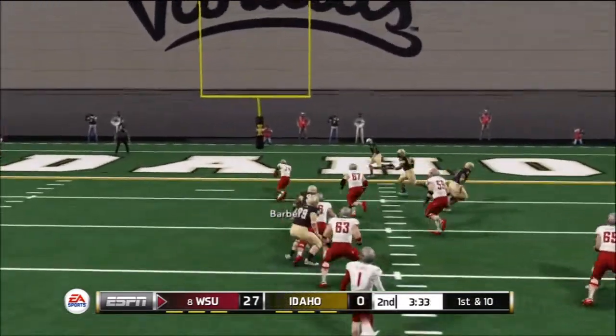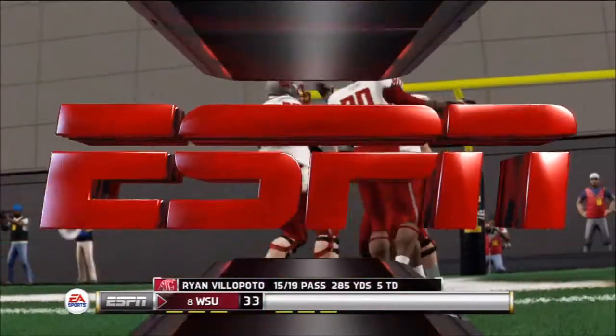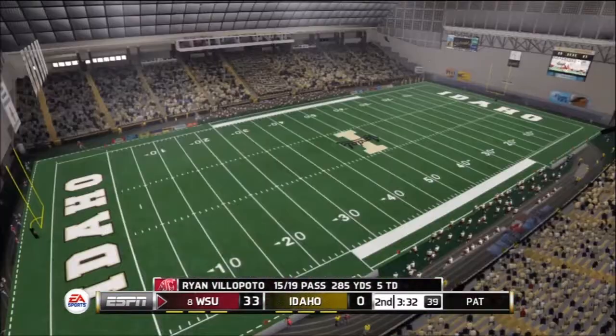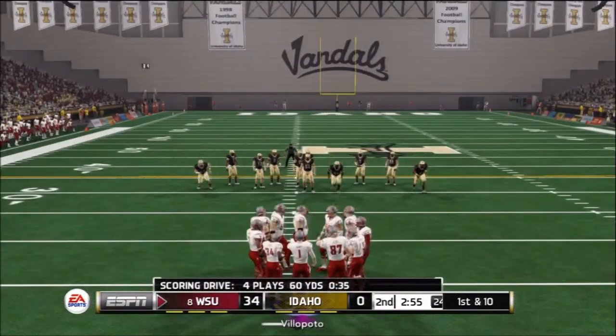He pumps once, slings it. Touchdown, Cougars! So it's the running back who shows off his hands. Such a bonus to have a back who can contribute to the passing game.